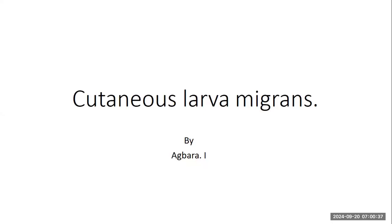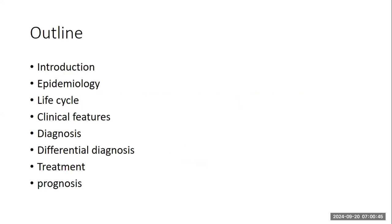Taking the first topic. And the topic is on cutaneous larva migrans. I'll be using the following outline.